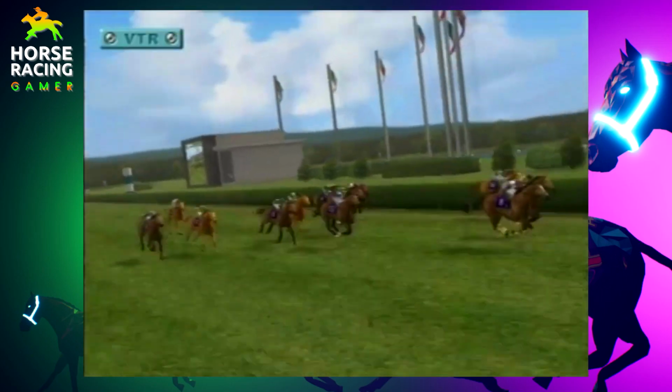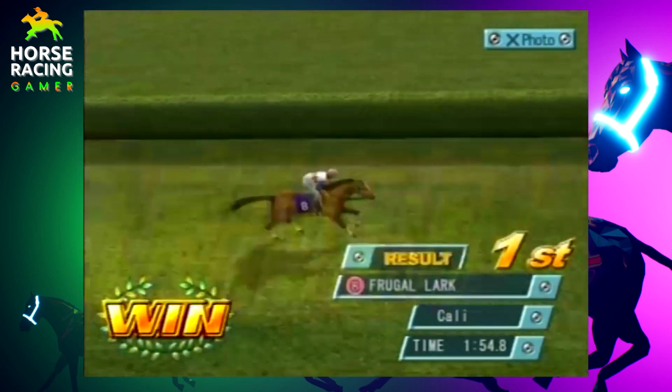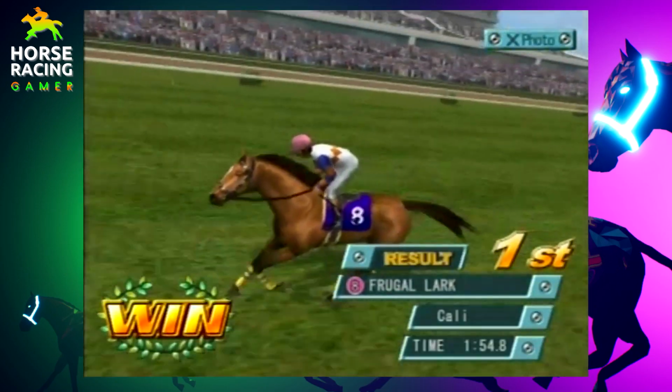Gosh, that was actually way closer than I expected, but the field wasn't separated by that much. That was actually a pretty close race in general. So Frugal Lark winning another tough Grade 1 race. Just what we do with the girl, man.